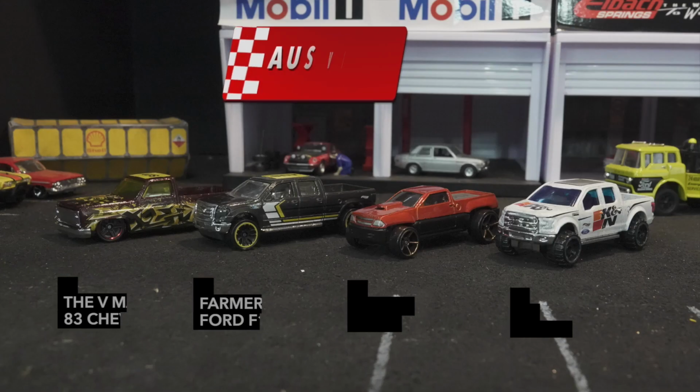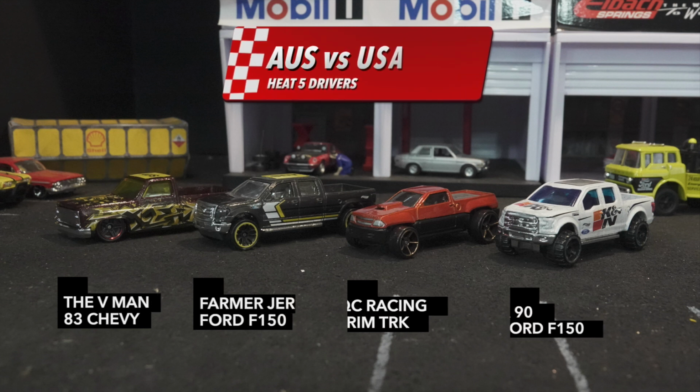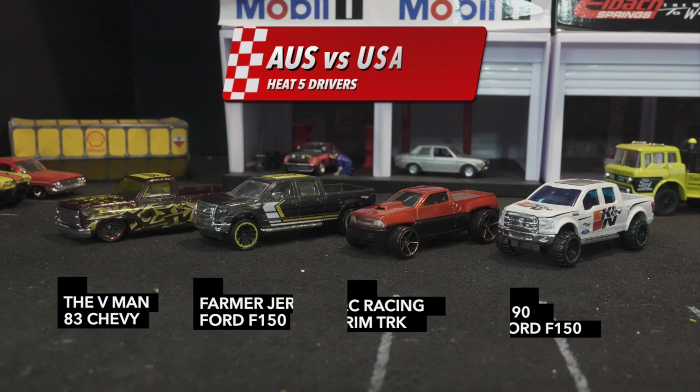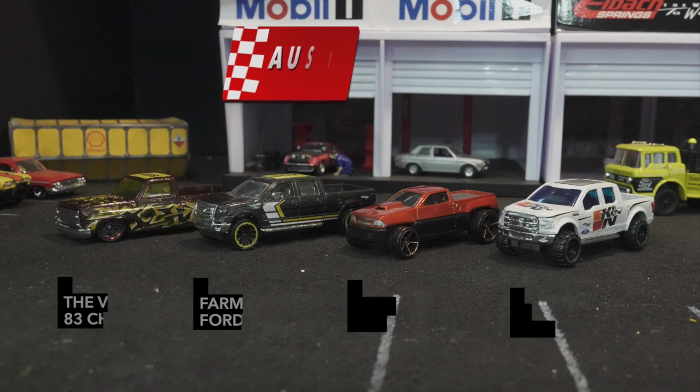Let's look at our lineup for Heat 5 in Australia versus USA, and we're really powering through these heats. First up for Australia is the V-Man in the 83 Chevy. Also driving for Australia is Farmer Jur in the Ford F-150. And for Team USA, we have QC Racing driving the trim TRK, and his teammate will be X90 driving the Ford F-150.